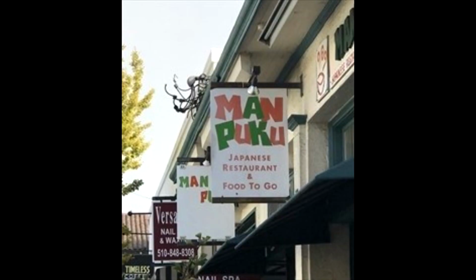Another restaurant for affordable sushi would be Manpuku. This is a little bit further away from campus. You would probably take the bus to go there because it's near the Safeway on College. There's a bus that goes there and drops you off literally right outside the restaurant. This was really good sushi as well. Not that expensive, but a little bit further away if you're willing to make the trip.